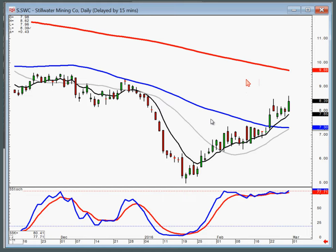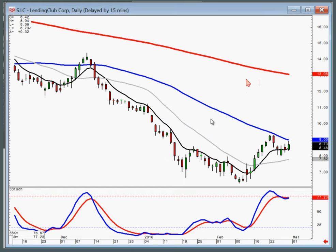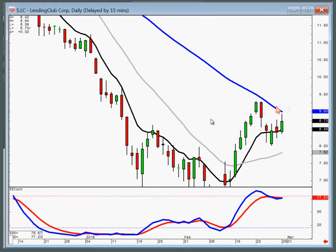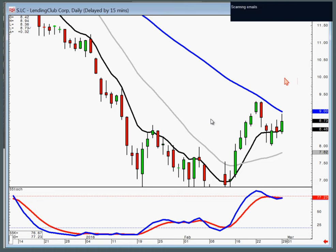And LC, look at the J-hook pattern and look, it's actually on the other chart service, actually just touched the 50. If they open this positive and start taking through the 50 tomorrow, your J-hook pattern breakout is in progress. I'd be a buyer immediately.